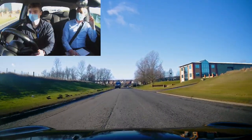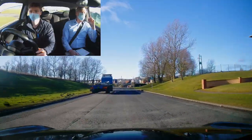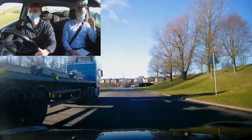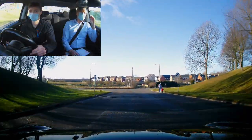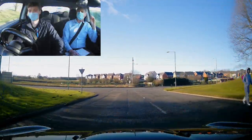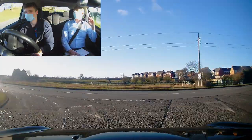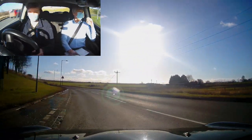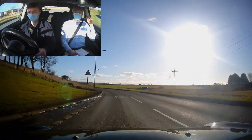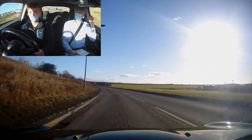End of the road, turn left. Good early observations at this junction. This junction opens up about a couple of car lengths back. Jack looks early and just drives straight out in second gear. Could you show me how you'd open and close your window?